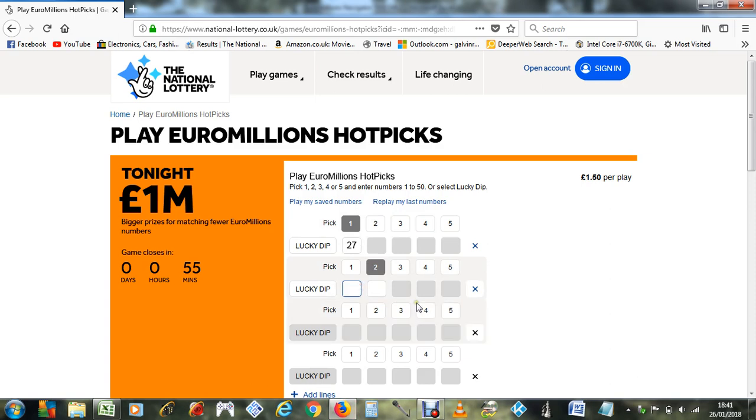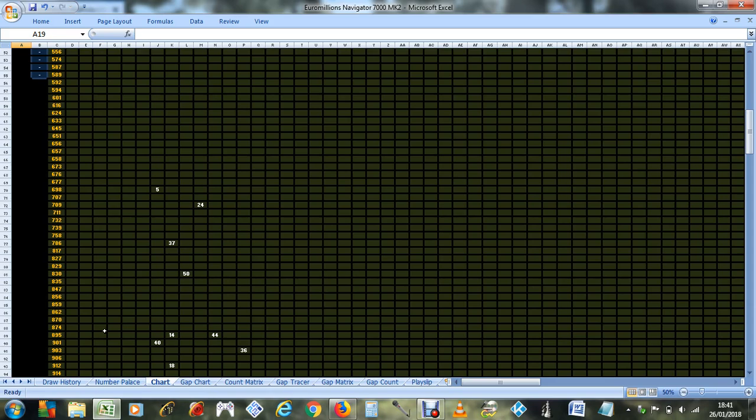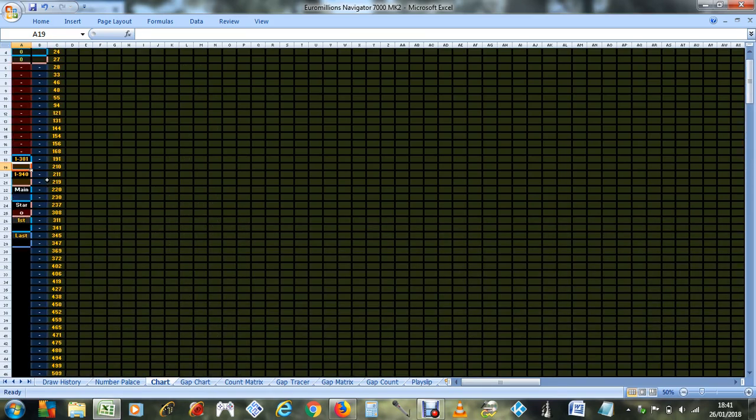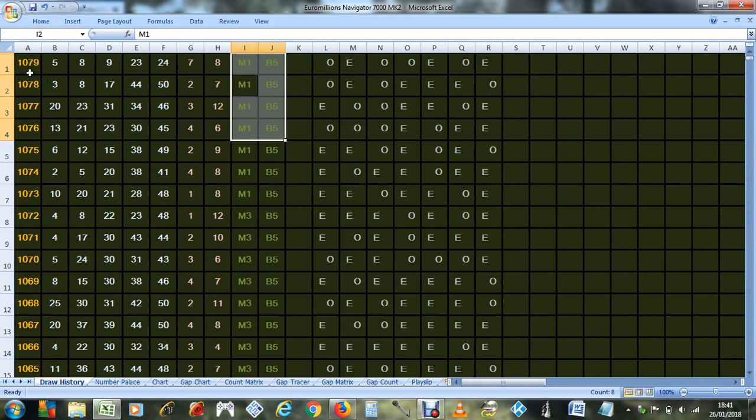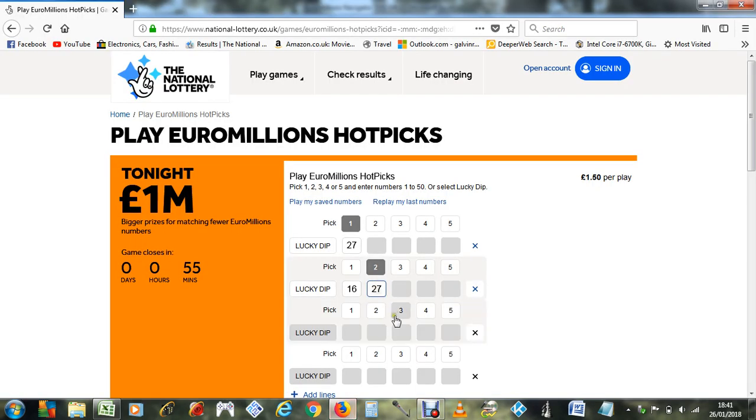So these two numbers have only come out together once before, and that was in draw number 12, and we're now up to, I think it's draw 1079. So that's my 2 number hot pick.